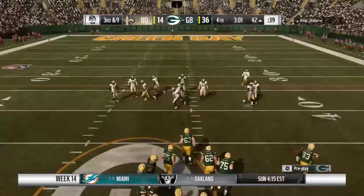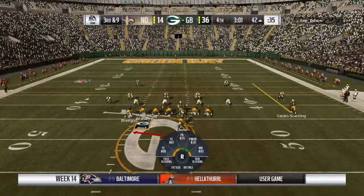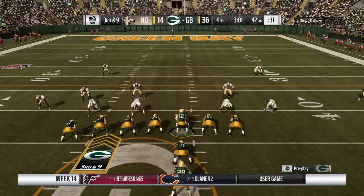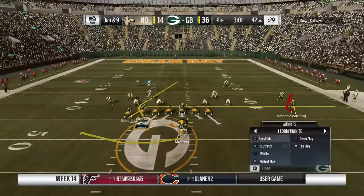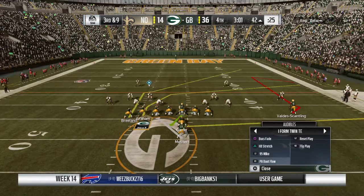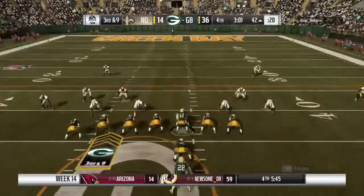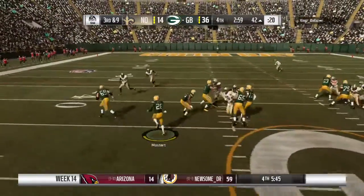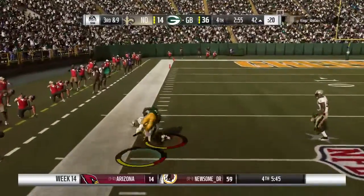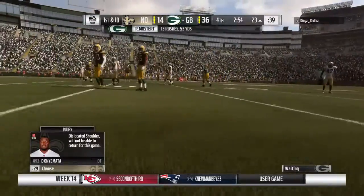The Packers on 3rd down. 3 for 7 so far in this game. This is 3rd and 9. Now they'll run it on the toss. He's got the first down here inside the 30. That good for 19 and a first down.